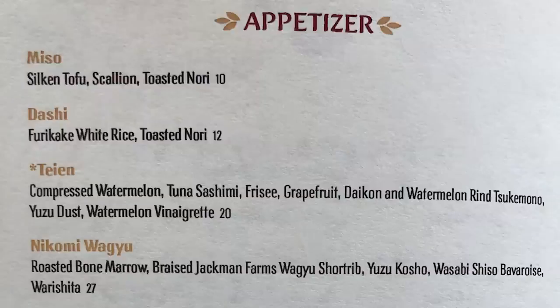But so this menu, miso on the appetizer menu, which is silken tofu, scallion, and toasted nori, is $10. Katsuo dashi, bonito broth, white rice, furikake, I think I'm pronouncing that right, and toasted nori is $12. So I'm not going to go through the entire menu that way, but you get the idea that even when they're giving the explanation of what this is, mushroom broth, baby shiitake, white rice, okay, exactly, I'm not sure what this dish is.